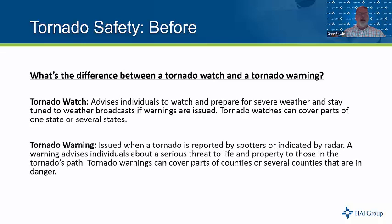A tornado warning is issued when a tornado is either spotted or indicated on radar. You can tell with the action of the radar. The warning advises individuals about the serious threat to life and property to those in the tornado's path. Not only are they able to see the tornado, they're actually able to pinpoint where the tornadoes are. So when there's a tornado warning, that's when you really have to step it up. A tornado watch is just, okay, I might want to be cognizant that a tornado could happen.